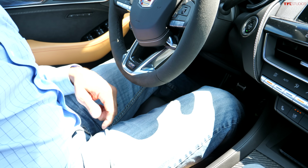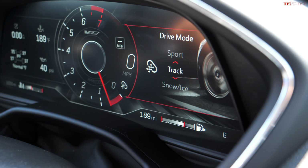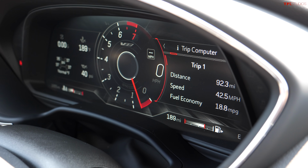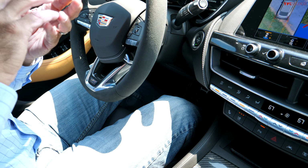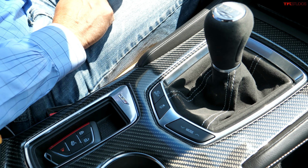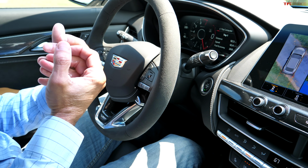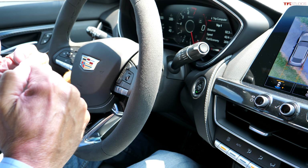You've also got modes that are happening right here. So on this one, now I go from sport to track to touring to snow and ice. And you're getting different levels of performance from the vehicle here, different levels of steering, different levels of braking, different levels of traction control, on or off, stability control, on or off. And one of the big ones is the magnetorheological shocks that are adjusting 1,000 times a second, deciding which program to put you in, whether it's touring, which is just driving at a really nice ride, giving you that Cadillac ride, or going into more performance type modes with the car.